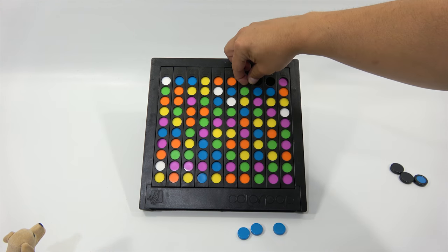Okay, so now when you clear out a row, let's say if I cleared out this row here, all together, then this would shift over that way. So the game board changes again. It's constantly a changing game board. This one here didn't go down.